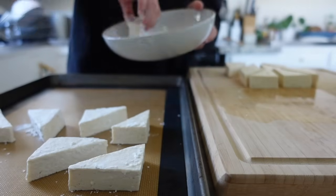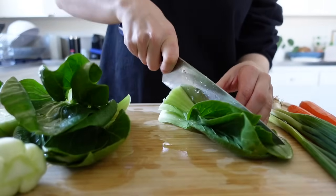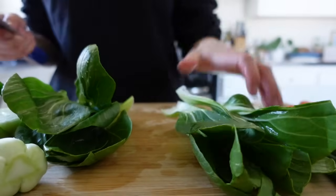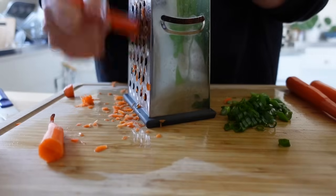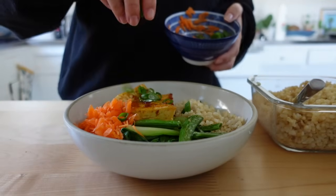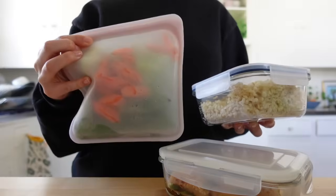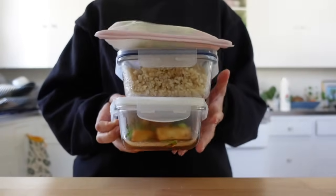I can't remember if they air fried theirs, but I just bake mine and then toss it in the sauce, which reduces on the stove for about the same amount of time that they're in the oven. It's super versatile. I always serve it with rice and some kind of vegetable. This time I did some raw shaved carrots and some bok choy and snap peas in garlic and sesame oil. And the leftovers reheat really well, so I always make a little bit of extra.